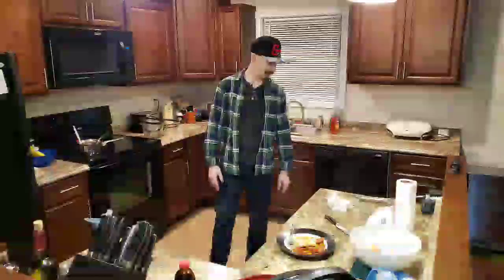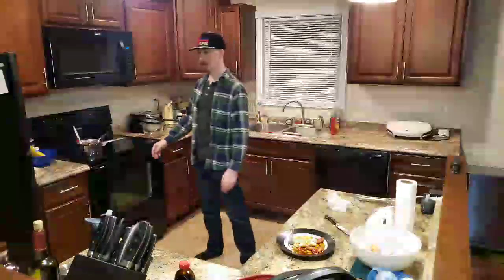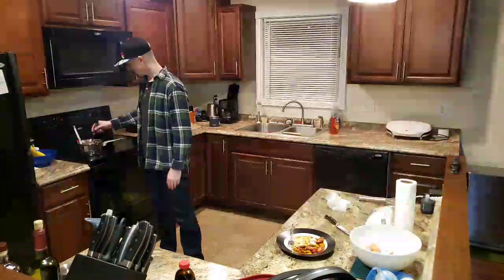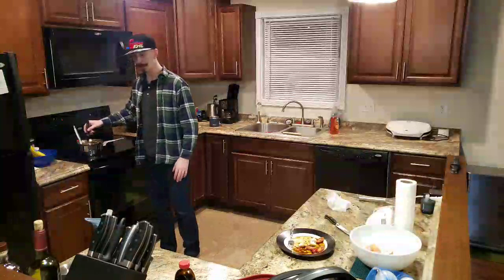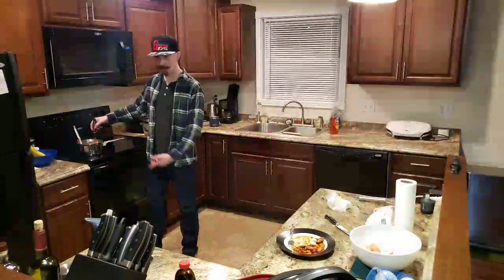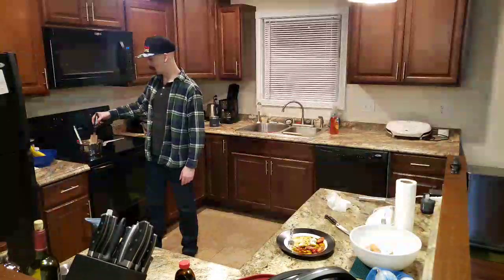For some reason, I would always try to make the damn stuff, and it would never set. So I'd be cooking it and stirring it and trying to get it to do its thing. And I put it in the fridge, come back the next day, and it's still like a soup. So I have a bit of a thing with anything that's custard related, which is kind of what this is, a little bit of a thin custard.